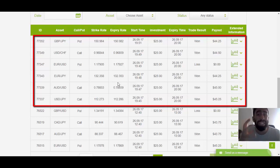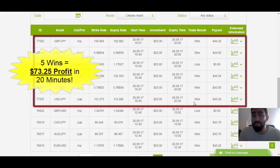As long as you are correct in your designated direction for a call or put trade, then you will make that profit. So a great turnout, guys. From these results, 1 loss and 5 wins, we made a total profit of $73.25. And mind you, this is only with 20 to 30 minutes of trading using the software by manually placing them on our broker.